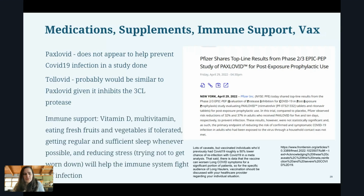Immune support. So generally speaking, your immune system is going to be a really helpful thing to prevent against COVID. Now, I know that COVID damages the immune system to a degree. So, it's what can you do to just try and support it in the ways that you can. Help it function to the best that it possibly can, given your situation.